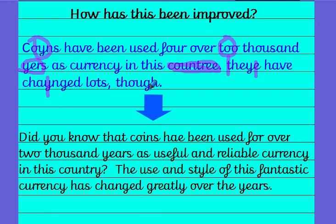Okay? It's a bit boring, though, isn't it? I've got no adjectives in there, not really. I've got no adverbs, and I haven't even bothered to use a contraction apostrophe there, have I? So have a look at what I've done to the work now I've improved it, okay? So have a little look now.